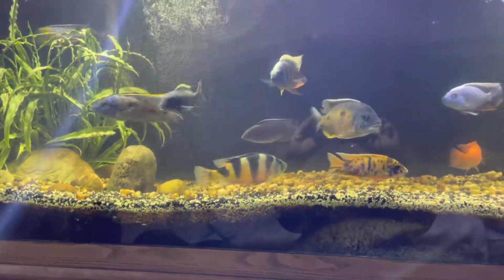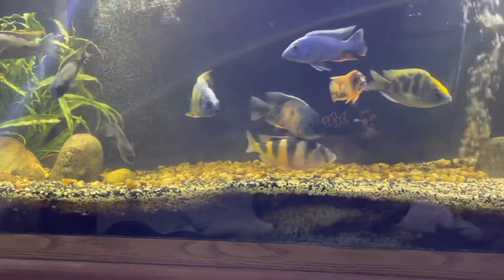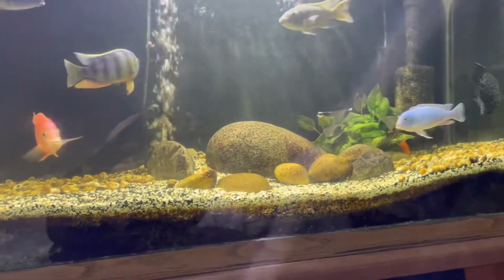Today I'm gonna give you a rundown of the African tank. So this is a mixed African cichlid tank. It's 150 gallons.